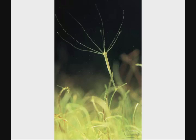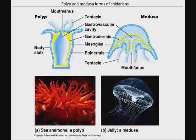But this is a hydra. You find it in fresh water. And on those long tentacles are tiny stinging cells that allow it to capture prey and then allow it to paralyze those prey so it can be consumed. Most of these animals are very delicate in nature, so they have to paralyze their prey so they can be digested without being torn apart. Think of a jellyfish, right? Which really aren't fish. We call them sea jellies, to be politically correct.